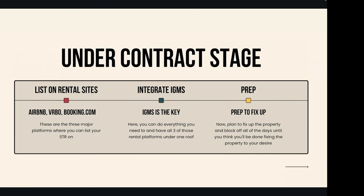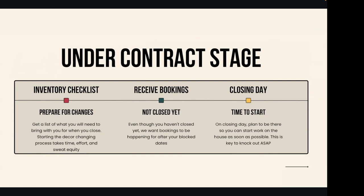Now, since we are going to put it on the three, we want to start receiving bookings, but not for the time where I don't own it and not for the time where I plan to fix things. Like, if I know it's going to take me 2 weeks after I close on it, I'm going to make sure all those times are blocked off so no one can book it while I'm working. But I want it to where once I close, I've already got bookings.